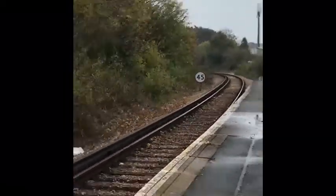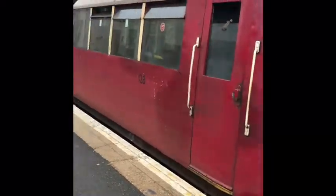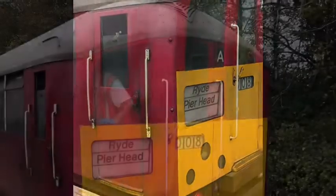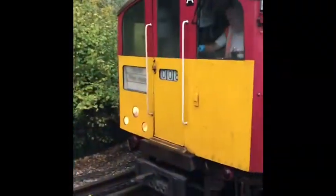It's kind of fast. In this old little train, I mean. All right, so shall we try and get the driver to honk, shall we? Yeah. Okay, so when they come to the front, let's do the thing. Yes! Okay, so now we have come back to Smallbrook Junction. We're about to get the Isle of Wight Steam Railway.